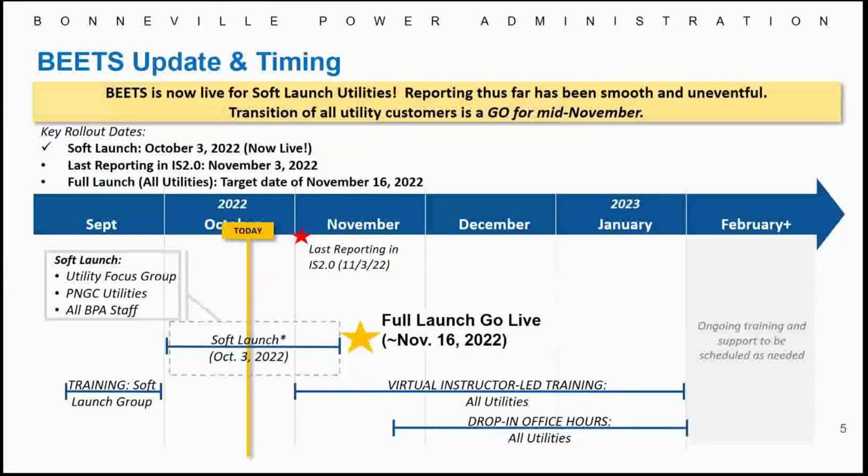During that time, there will also be, and more details are coming further in the presentation, some virtual instructor-led demo trainings, followed by drop-in office hours, as well as one-on-one support from the systems team as we move into November, December, and beyond. So we know we have a number of folks that are looking forward to getting in the system as soon as possible and others who feel they can wait. But this is the planned rollout and timing.